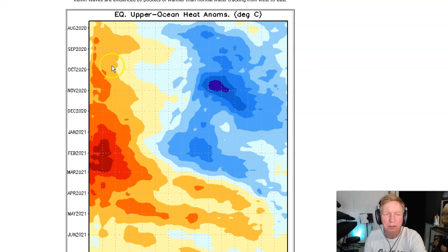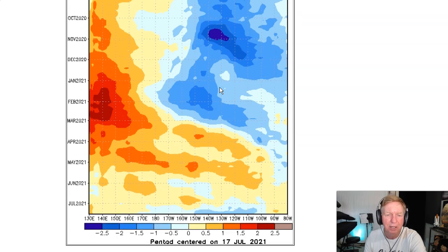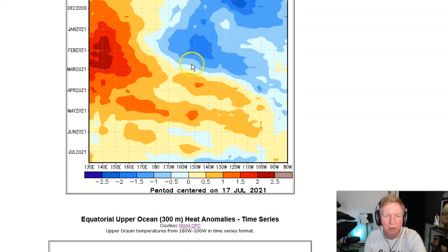A little historical perspective. West Pacific here, East Pacific here, upper ocean heat anomalies, temperature basically, but differences from normal. That's the upper 300 meters of the ocean. You can see back in August 2020, warm water in the west, La Nina, cold temperatures in the East Pacific taking over, peaking around the Halloween time frame. And then we got into March of this year, and all of a sudden, boom, we got a good strong active phase of the MJO.